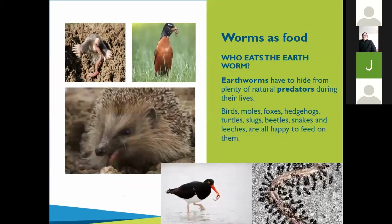Okay, then there are also predators around. So these animals are also important. Remember the food chain. They are all very important. So worms become food to another animal. And earthworms really hide away from their predators. And remember, they don't have eyes, they don't have ears, so they need to focus on the skin to help them to detect animals or predators coming along.